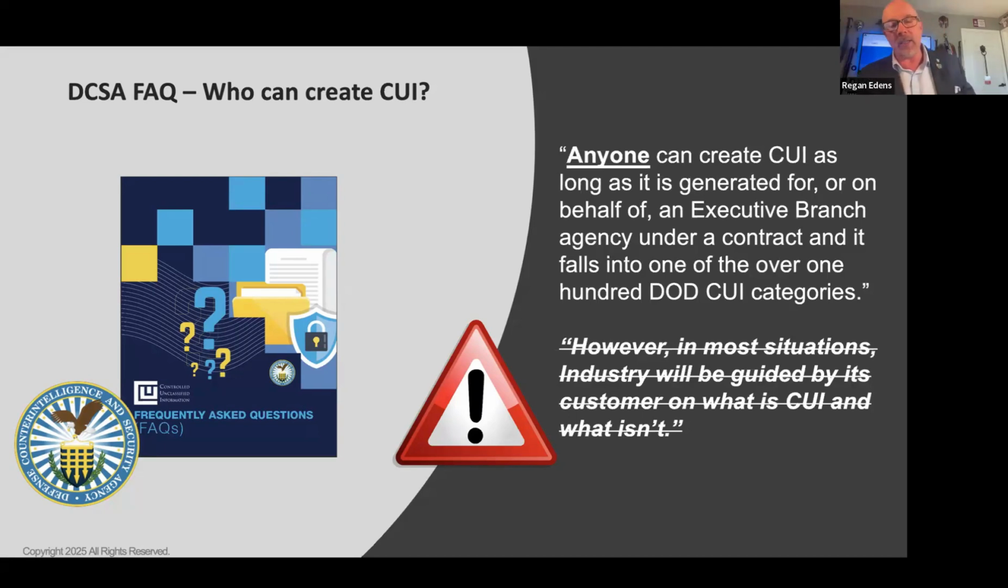Now, the thing that the DCSA FAQ fails to recognize, and this is the cornerstone of the challenge that we all have, is that it said 3 years ago, however, in most situations, industry will be guided by its customer on what CUI is and isn't. And the reality that you and I both know is that that is not happening and hasn't happened since the very beginning. And I am privy to cases where the prime contractor or a higher tier subcontractor said, we don't want you to mark it CUI because if you don't mark it CUI, it's not CUI. Okay. That is absolutely not true. That is a dereliction of duty, in my humble opinion, and you should be tarred and feathered in the public square for giving people guidance like that.